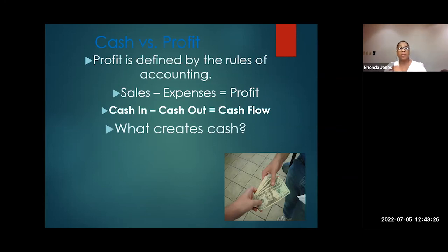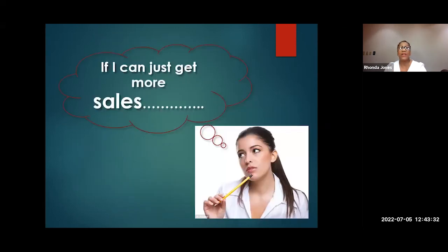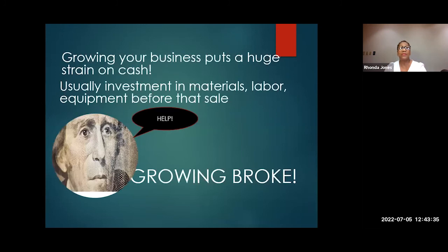So what creates cash? Actually collecting on that invoice. If I can just get one more sale, I can make it happen. So growing your business puts a huge strain on cash. We have to buy additional inventory, maybe hire a new person for your staff. You have to invest in materials and labor, equipment before that sale, before you really can generate that additional income. You might need a particular piece of equipment or update a piece of equipment, but you're growing broke.